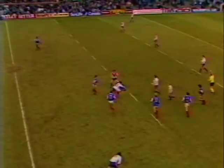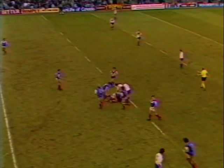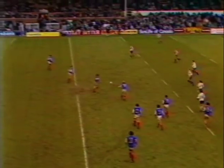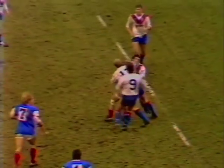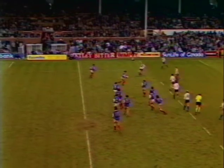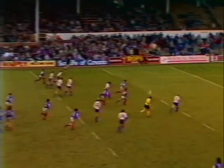Rabo. Dumas. Montes. A little bit of the French temperament coming out right at the moment. I just hope it doesn't go any farther than that. Oh, this is a chance. Espuña, can he get hold of it? Oh, he knocks on. Well, a knock on.